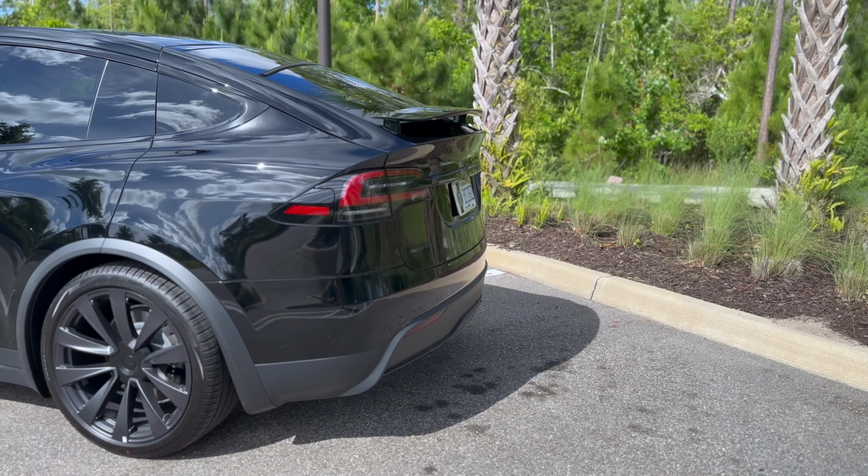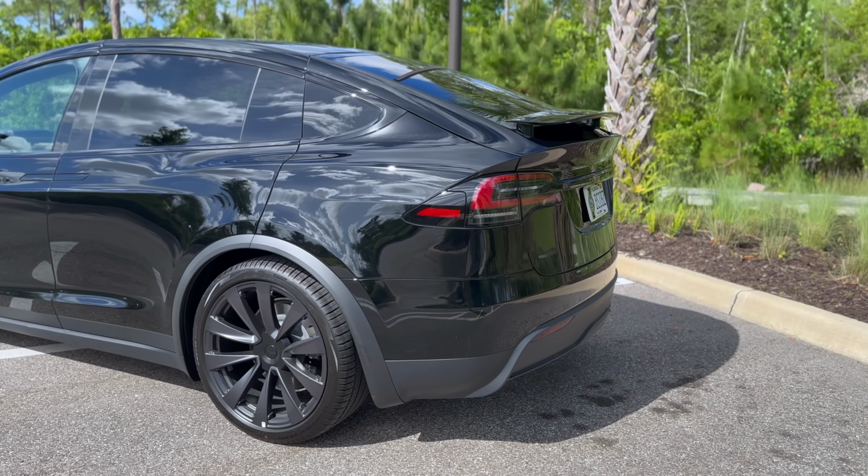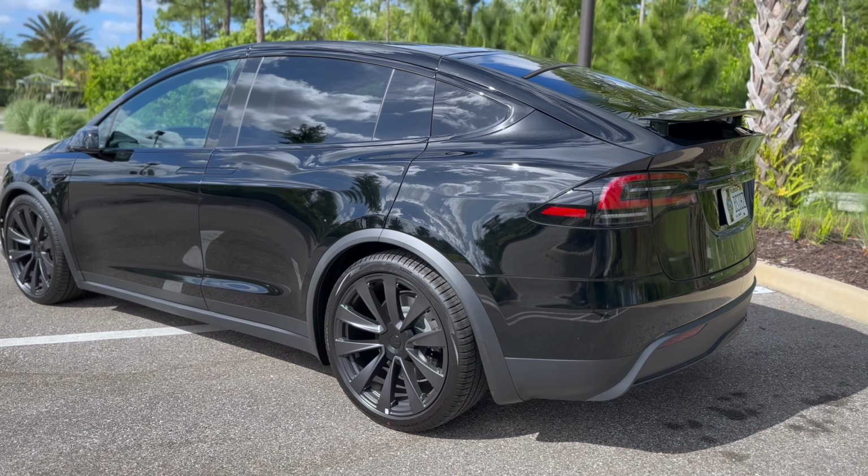And we've also got price changes in the Model S and Model X, which went down in price as well just a couple of days after I took delivery of our brand new Model X, which is fantastic news. But there's also a new Tesla Model Y available. A new trim is now available to be ordered on the online configurator. Let's talk about all these changes right now.